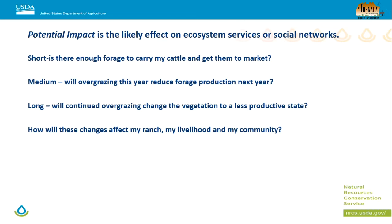In this example, in the short term, is there enough forage to carry my cattle and get them to market this year? In the medium term, will overgrazing this year reduce forage production next year? And in the long term, will continued overgrazing change the vegetation to a less productive state? Like Sherry showed a good example, and with the response to that question, in the long term, are we risking an undesirable transformation? And then finally, how will these changes affect the ranch, the livelihood, and the community?